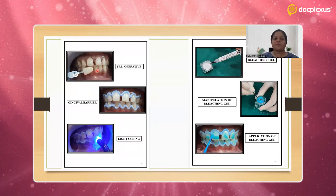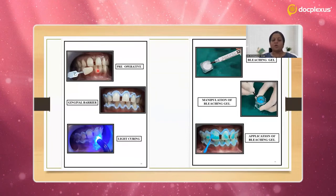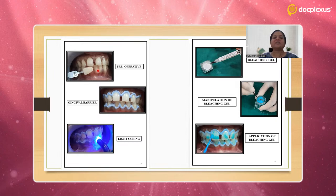Now, before I take up this, I already said that we need to rearrange the shade guide that we have, which is arranged according to the hue. That needs to be rearranged according to the value, first of all, so that we know how the shade has upgraded and we can explain it in a better way to the patient as well. So the preoperative shade with this patient was A2. So the patient expected an upgradation of at least two shades. That was her expectation.